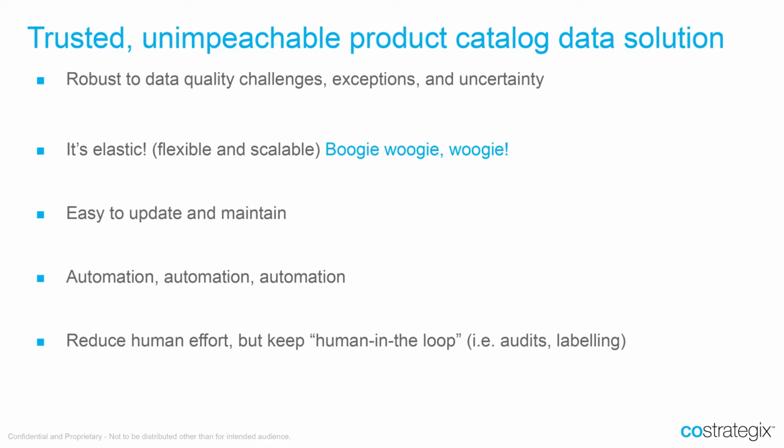But you can also keep the human in the loop. Some of the most valuable feedback that you can have is data from audits, right? Where you have a human look at it and say how the machine is doing. We're not saying test every single record, but you can do a handful here and there, and that can really have a step change in the performance of your models.